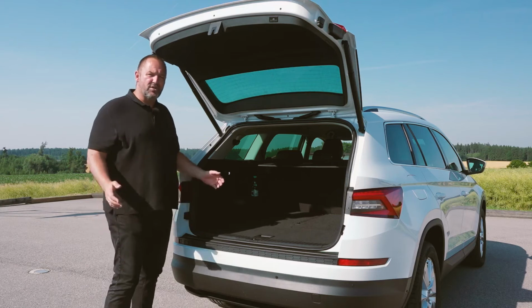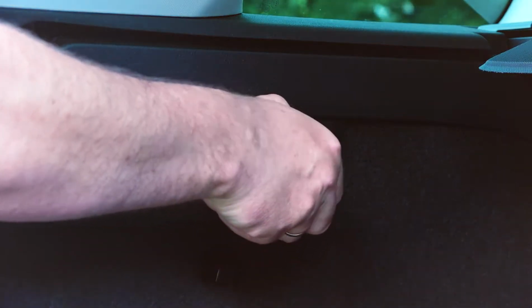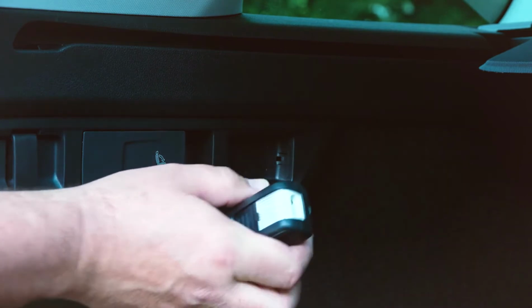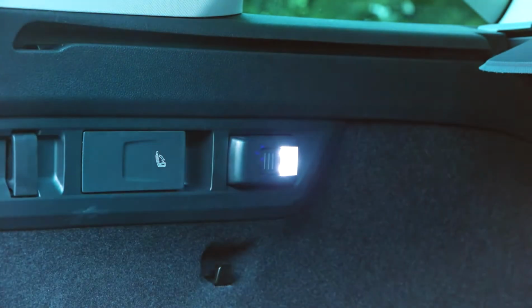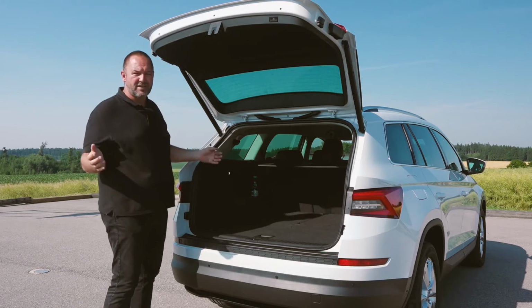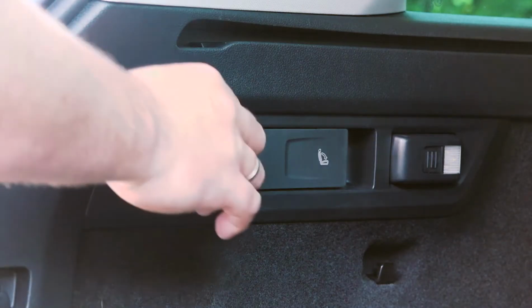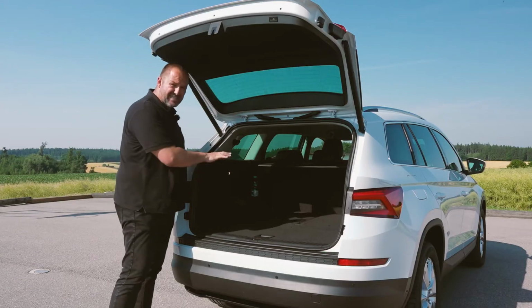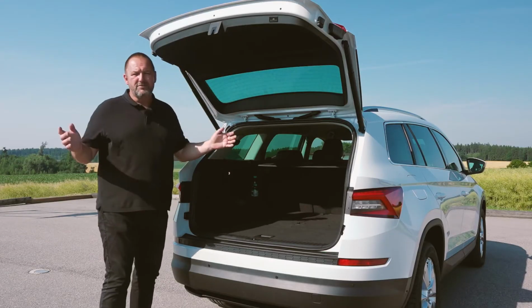The boot lamp of our Kodiaq we do find here at the left side, and the good thing is it's removable, and that gives you a torch. What I really like with that one is when you put it back in, it's going to be charged while driving. And of course here in the boot you will find the typical hooks for your shopping bag, or when you have the 7-seater, another cup holder for fresh drinks.